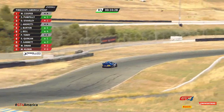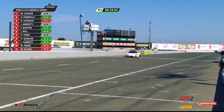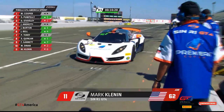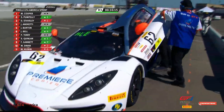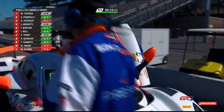Quick update from pit lane. We're hearing that the problem for Clennon might be electrical. And if you remember at VIR, he was having a good run going, and then the car just stopped and he ended up parked at pit in for a while. So got something going on in that car. The premier copier entry, so that's a real shame.